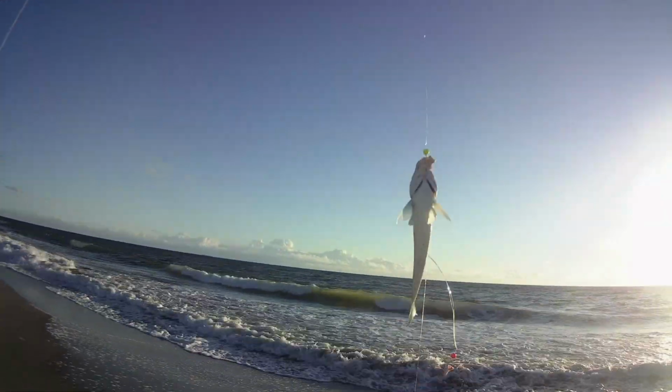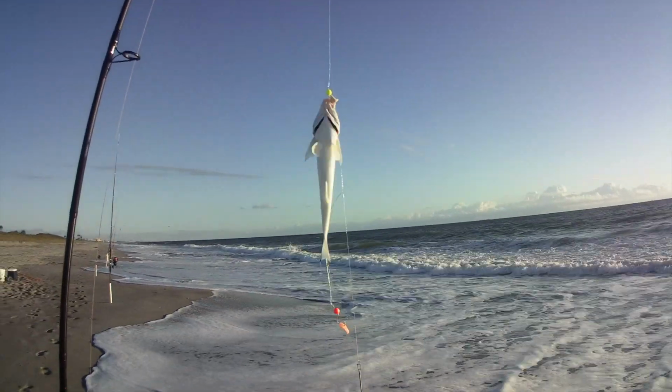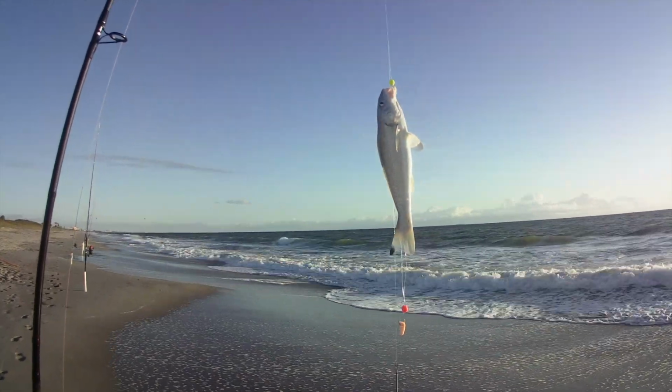Getting that bluefish off the line and this other rod fired off, another keeper whiting. So the whiting are starting to bite a little bit. I've caught 3 keepers and a bunch of little ones and a nice bluefish, a few small pompano.